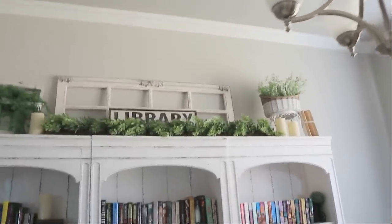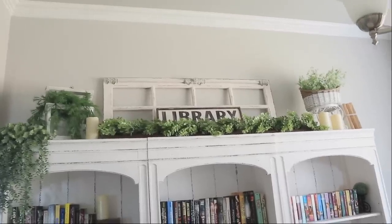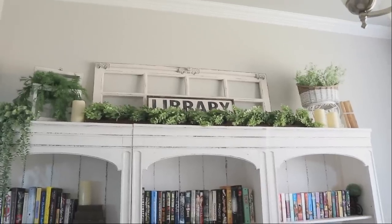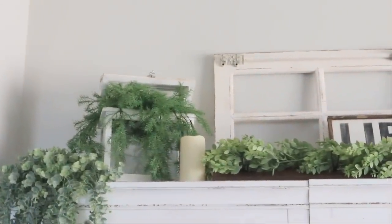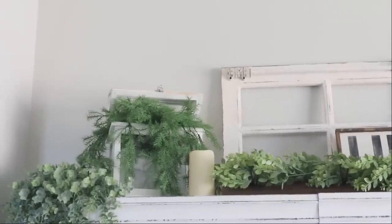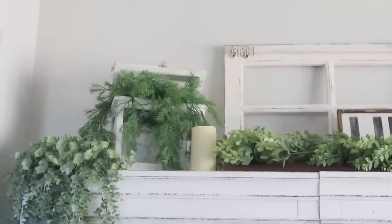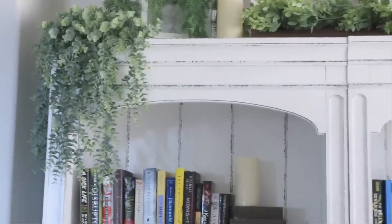But I went ahead and decorated the top of these bookshelves, and I absolutely love how it turned out. This also took me quite a bit of time, and I don't even know how this happened, but I just threw it together and I love how it turned out. In this corner, I have that lantern which I've had for a while. It actually used to be my kitchen island centerpiece. And then you can see here, I tucked it in the corner, and then I added some green to make it look like it was growing from the inside out. And then I also added these to the edge just to kind of bring the green down a little bit and give it some more texture.